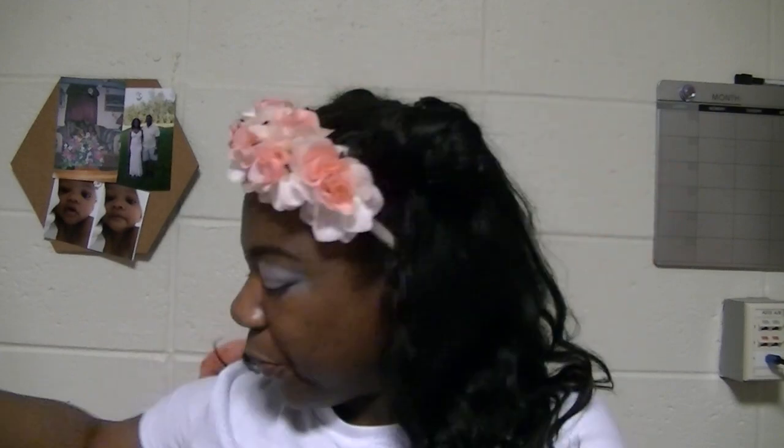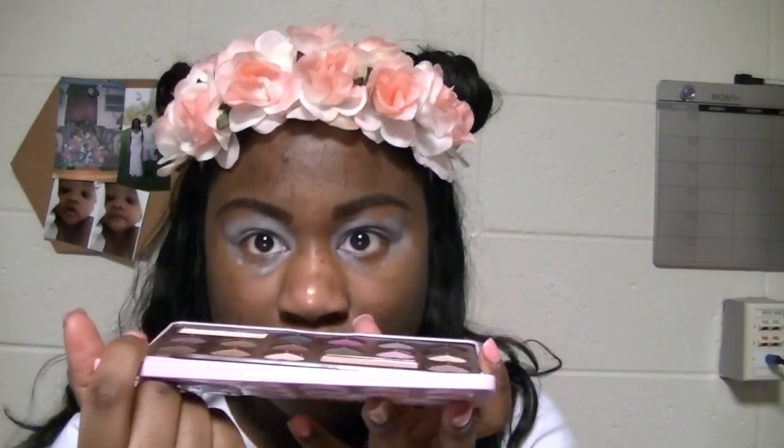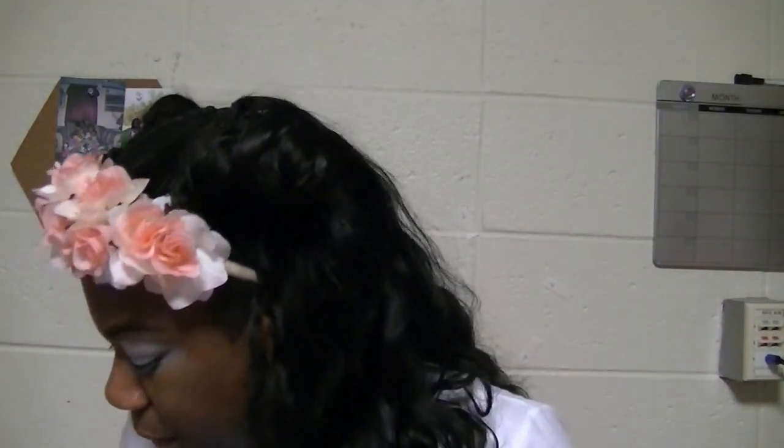So we're gonna be doing a pretty intense cut crease. So I'm gonna use the Too Faced Chocolate Bon Bons palette, and this palette is so perfect for Valentine's Day. Just look at the packaging. It's pink and cute and has little hearts and it smells like chocolate. Alright, you couldn't tell. I love it.